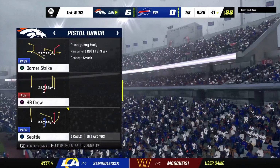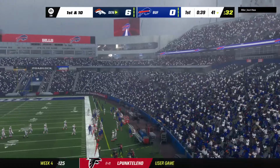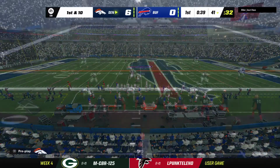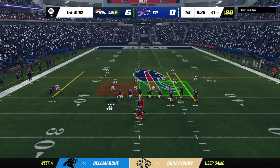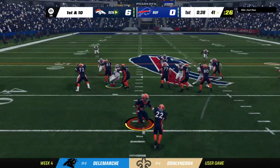Now, if this was a clear day in September, I'd say this is well within his range. I'd feel very confident about this kick, but let's be honest about it. In these elements, the difficulty level gets ratcheted up by at least a factor of 5. Good starting position for the Broncos here as they come up 1st and 10 at the 41-yard line.